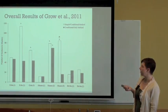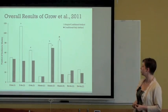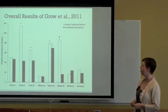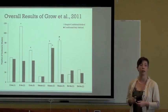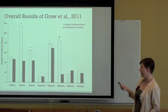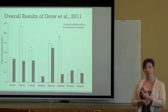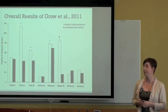The black bars indicate the simultaneous method. It's indicated by the conditional only method here. And then the open bars are the sequential method or simple conditional method. What you see is that for the most part, the simultaneous method is much more efficient.